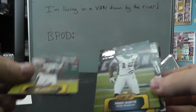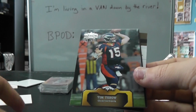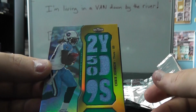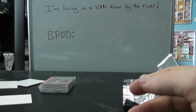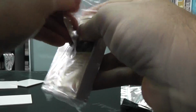Nnamdi Asomugha to 99, Percy Harvin, David Garrard, Eli Manning, Tim Tebow to 300, flip, John Baldwin to 75, jersey autograph, and Chris Johnson, having a stellar year so far, 9 of 18 jerseys. I think he has, what, 25 rushing yards? I'm kidding, it might be more than that, but not much.